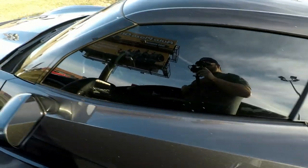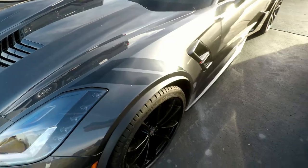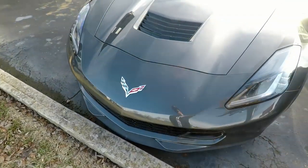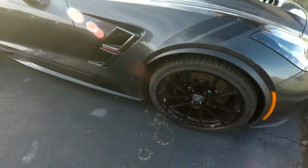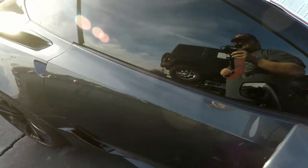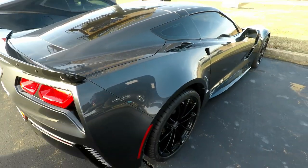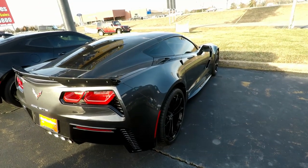I love these. It's a 2017 Corvette Grand Sport. That is awesome. These cars are fantastic. I believe it's a Grand Sport. Love them headlights. Yep, Grand Sport right there. Love them. Gorgeous car. $51,000. Can't afford that. I could, but I wouldn't want to.